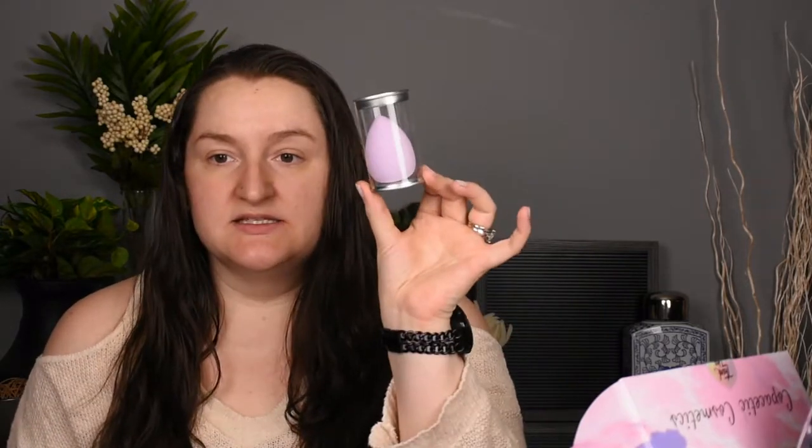So the next thing is this little sponge, and it came in a little tin. I'm not one for being a snob about having to have beauty blenders, so I'm fine with that. It's a lilac shade, which I like. It's pretty dense, and it does have a completely flat bottom, so you could potentially stamp on your foundation if that's the way you prefer to do that. I haven't gotten that one wet yet though, so we'll see what that looks like.